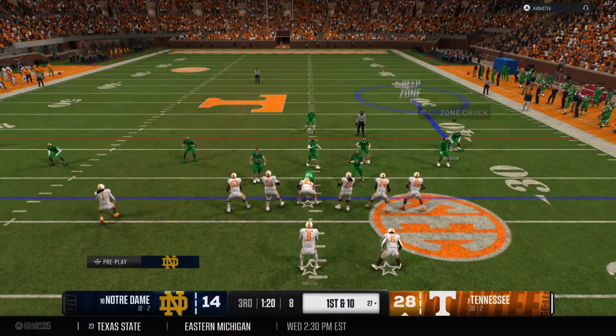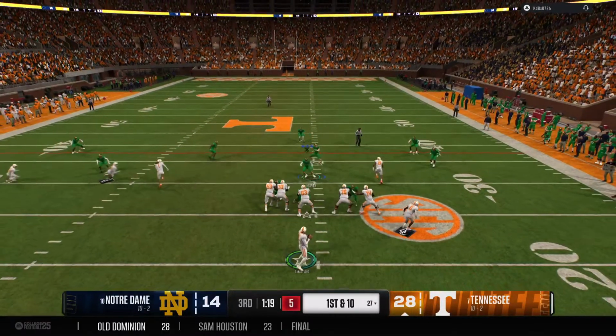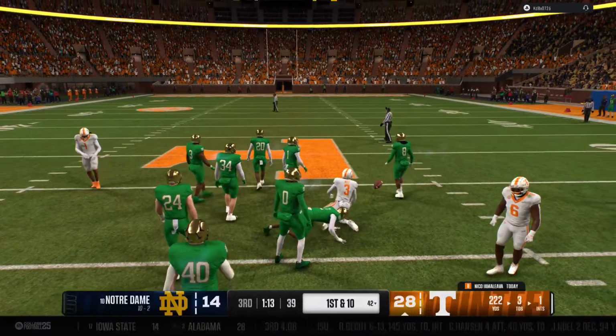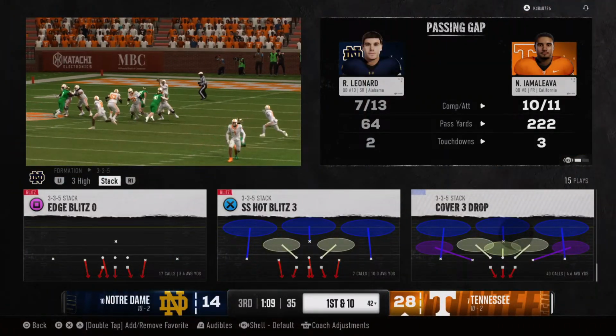Tennessee's offense back out on the field now. They punched it into the end zone the last time. Let's see if this defense has made some adjustments to stop him this time. Caught over the middle. It's White. Defense finally brings him down, but a nice chunk play. Well, move the sticks for a first down for this Tennessee offense.